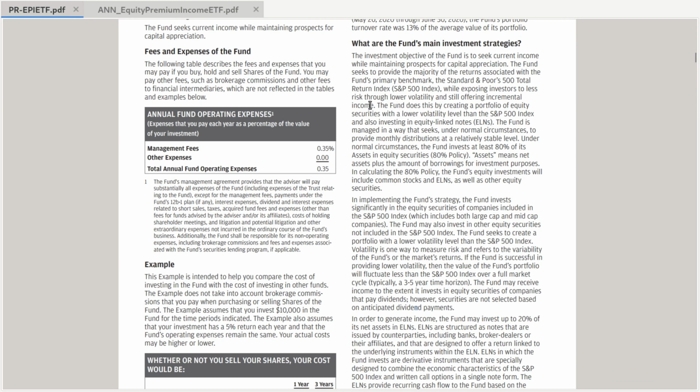So they're looking for low volatility stocks, which should provide less volatility to the fund. In addition, it also may provide a little bit of downside protection. If the overall market goes down 5%, like the S&P 500 goes down 5% or something like that, then JEPI might only go down 4% or something like that. That's what they're hoping should happen anyway.